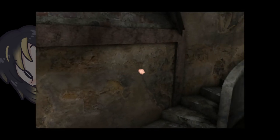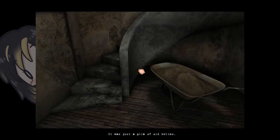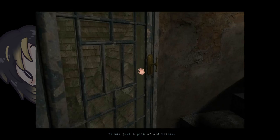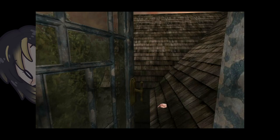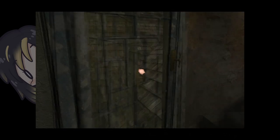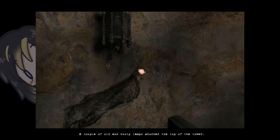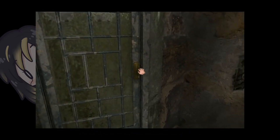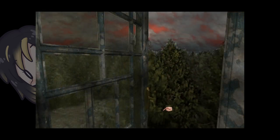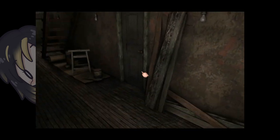Further in, there's more renovations to those places. And there's just a pile of old bricks. What's this? Huh. You can check the outside. Cool, but I'm gonna leave that closed for now. A couple of old rusty lamps adorned to the top of the tower. This is a tower. Oh, interesting. Let's show you outside. That is a nice view. Lots of wood cut. Wood in a form. Might be a good form, yeah.